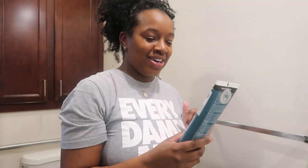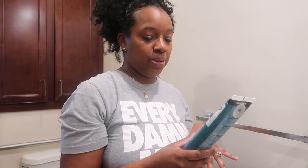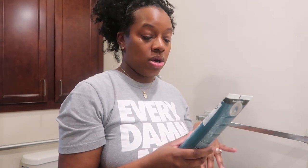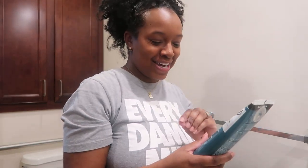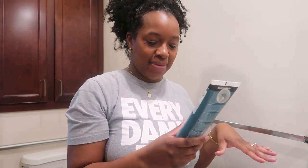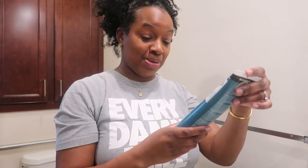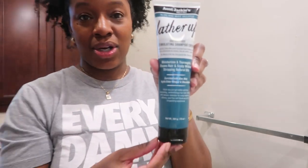So this is Lather Up. It's the sulfate free stimulating shampoo cream. It moisturizes and thoroughly cleans hair and scalp without stripping natural oils. It's enriched with aloe, mint, I always butcher this for some reason, apple cider vinegar and shea butter. So wash day just got better with the stimulating aromatherapy hair bath. Blend it with nature's remedies for scalp health and softness. Your hair will thank you for the invigorating experience. So all of these are 10 fluid ounces.